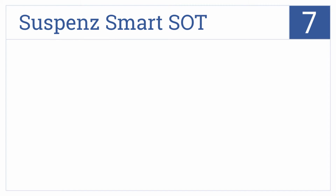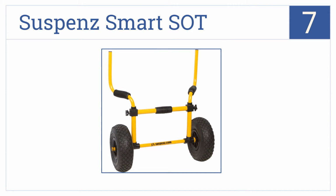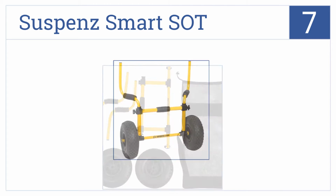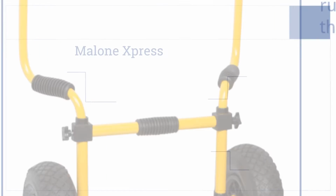At number 7, the Suspend Smart SOT rolls easily when fully loaded and has a lightweight aluminum frame that won't corrode and makes it less difficult to pull. It has rubber bumpers to protect the hull and works for paddleboards too, but the plastic clamps crack easily.